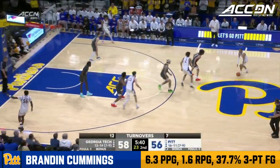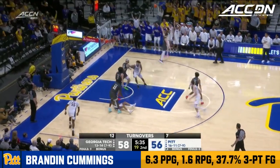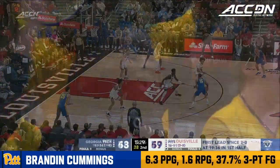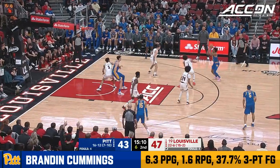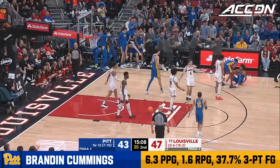The Zoo starts to make some noise. So 12 turnovers. They've been doing a good job with second chance points, but Cummings gives Pittsburgh its first lead since 2-0. Traore trying to force Lowe right this time, and he'll dish it to Cummings. Cummings a step back three. It's good, and a foul.